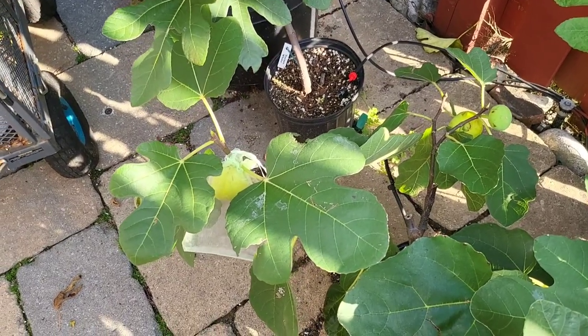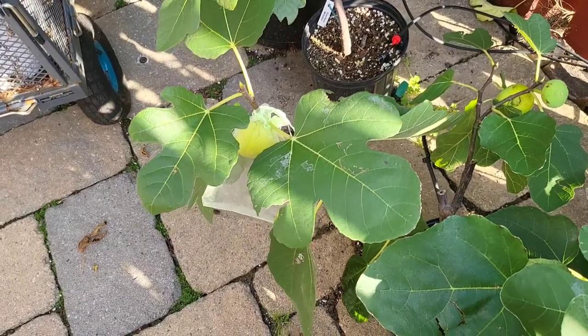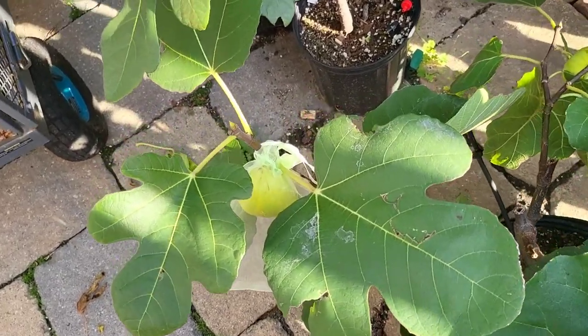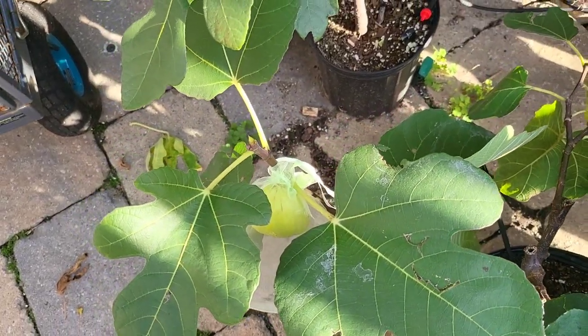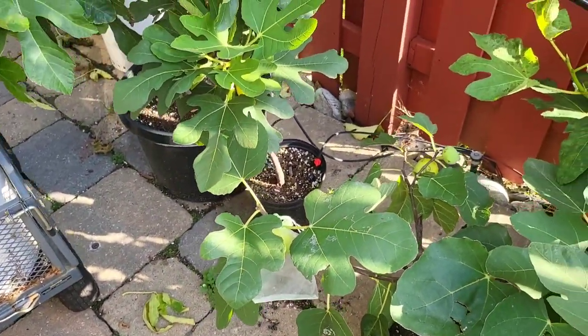And it looks like it's got 2 figs. They're not falling off and they're swelling. So it's going to be very interesting to see, once these get a little bit softer with the warm weather this week, how they're going to look and taste on the inside.